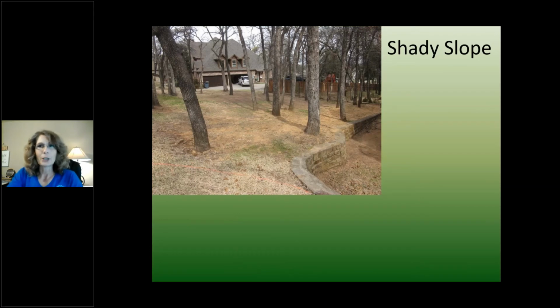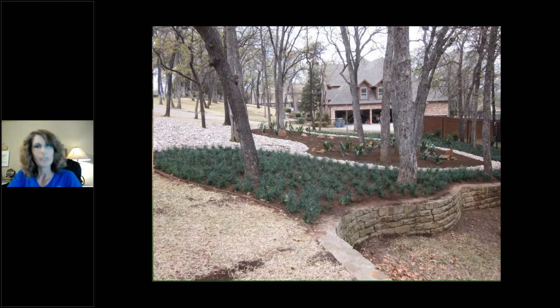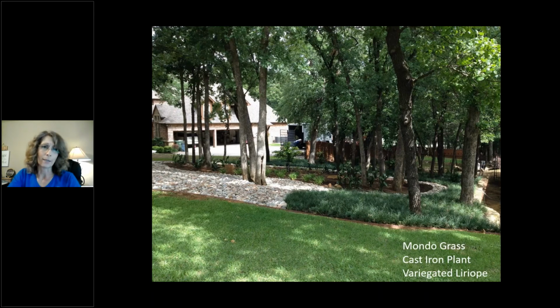And this, again, another shady slope. We've got a lot of that going on. We've got a lot of trees here and a lot of post oaks. And so when you've got a slope and you can't grow grass, you can grow mondo grass, and also cast iron. And we put down 13 tons of cobblestone too, because the street up above, the water running off that just sheets through this front yard. So we retained it with some boulders and some cobblestone, and then this is as it's maturing, you can see the cast iron maturing and the Ophiopogon, the mondo grass, filling in to hold that soil, and it loves the shade.